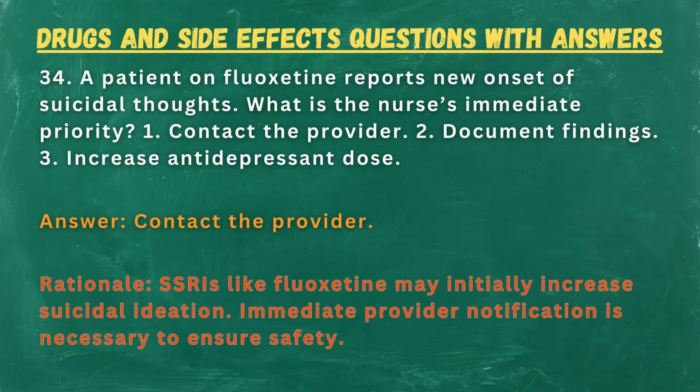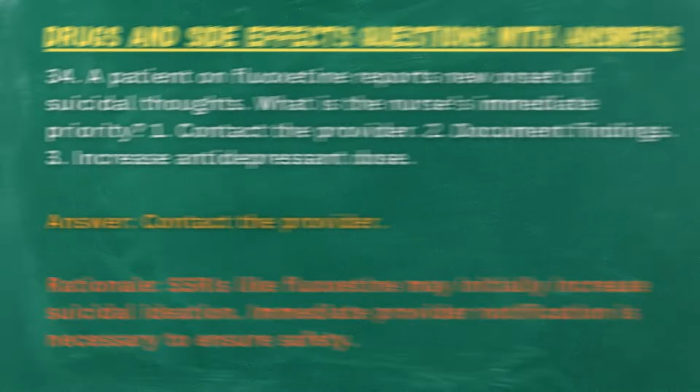34. A patient on fluoxetine reports new onset of suicidal thoughts. What is the nurse's immediate priority? 1. Contact the provider. 2. Document findings. 3. Increase antidepressant dose. Answer: contact the provider. Rationale: SSRIs like fluoxetine may initially increase suicidal ideation. Immediate provider notification is necessary to ensure safety.